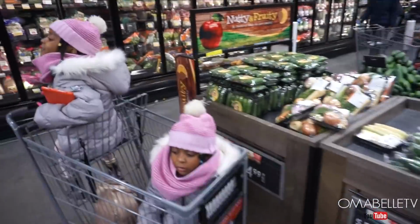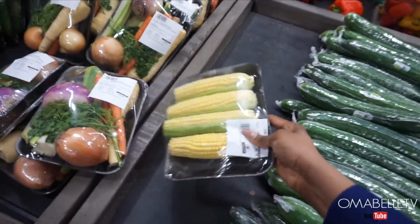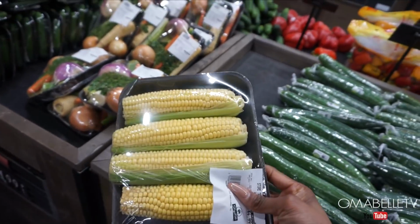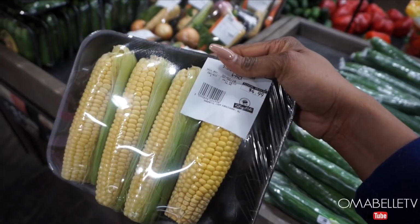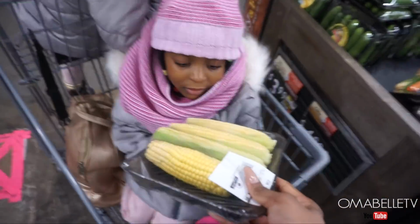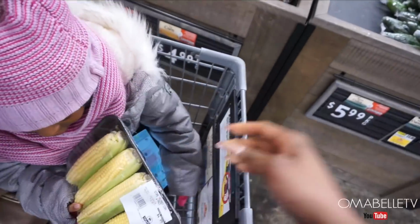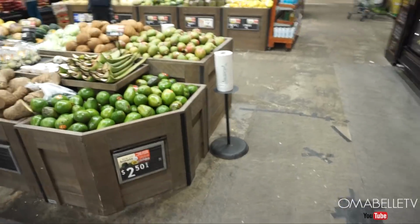Angelique, I don't know if they have corn. Oh my gosh, I think this is the only corn left. This is the only corn. Jeez, $5 for only 4 pieces of corn. Man, I miss Nigeria. Look at that, $5 for 4 pieces of corn. Angelique, you people are the ones making me spend this money. I don't know if they have any ripe mango.